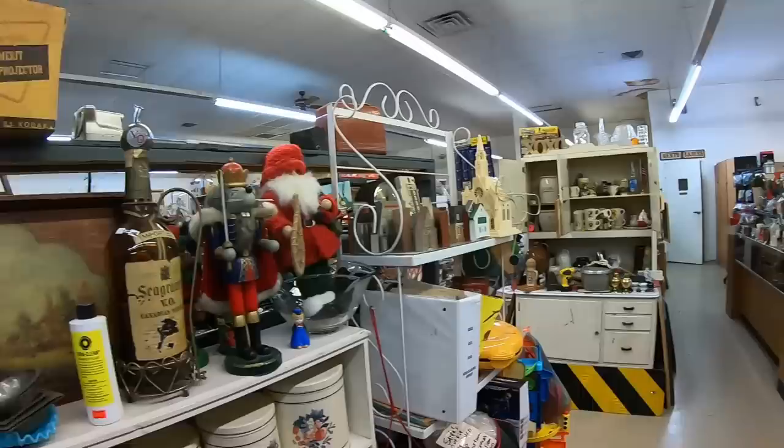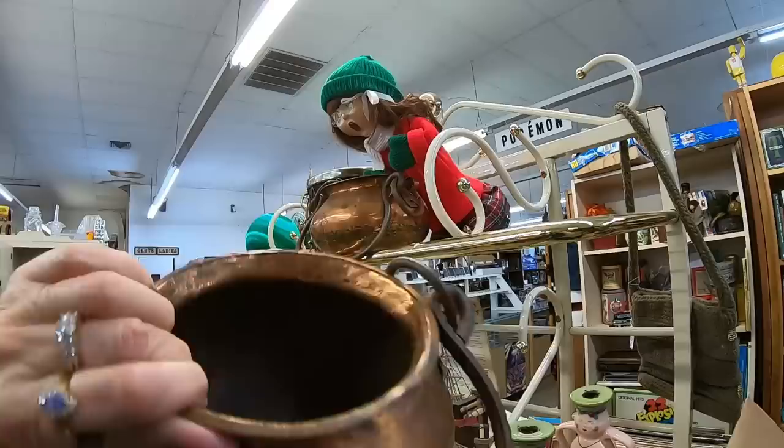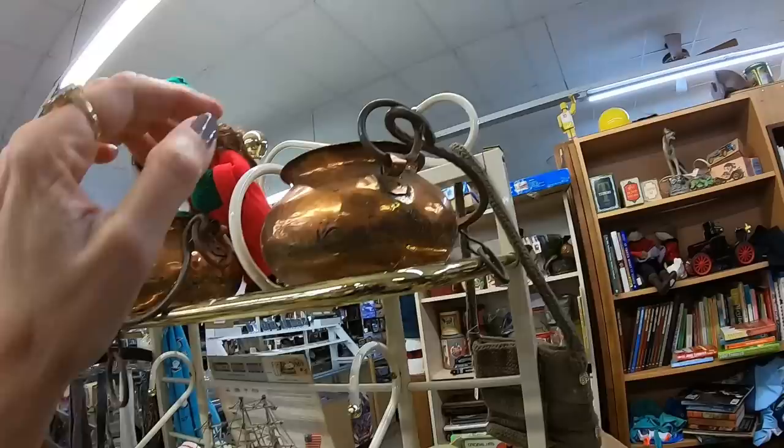Ooh, I like these copper pots. Ah, these are nice. What are they? Oh, these look like solid copper. Could that even be? All right, am I looking right at the price tag? Oh, $45. $45 each. Beautiful. I believe those are solid copper with, I think, a pot metal or an iron ring and handle. Very pretty. These are fun.